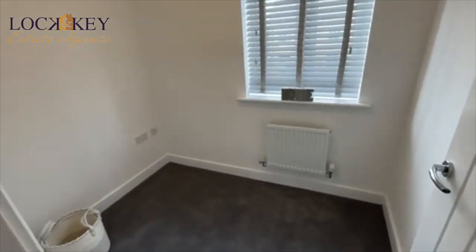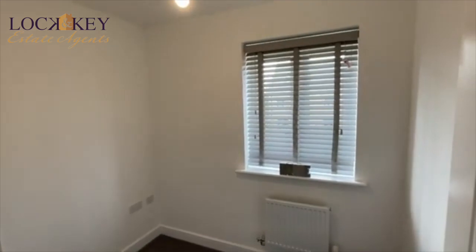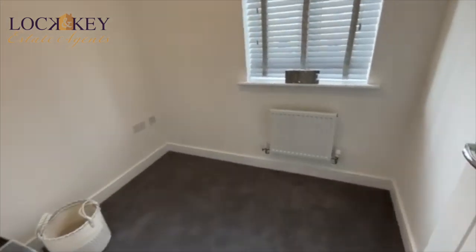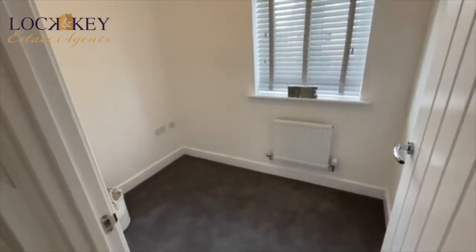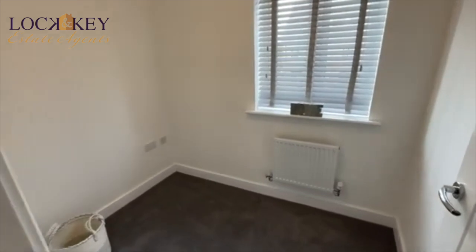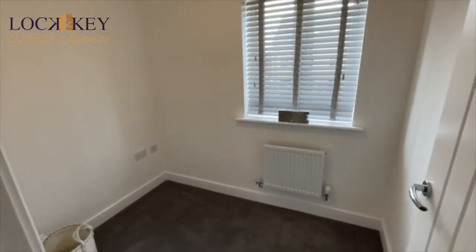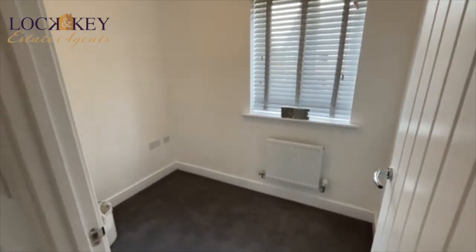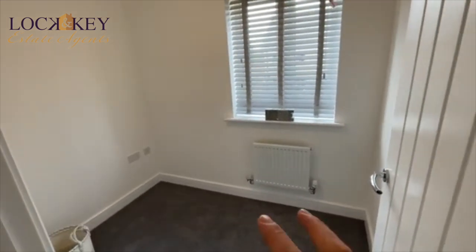But this is the bedroom, which isn't a bedroom. This is called a study, and this is how we're going to call it. There is a radiator, there's a double glazed window, and here you could, in effect, put something in here. I think a fold-out bed would work purposely, would be good actually, but for me, it's an office, it's a study. And anybody hybrid working or working from home who doesn't need the bedroom, because they don't have 3 children, for instance, this is a great office setup.